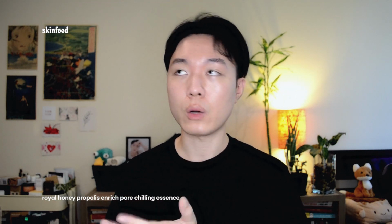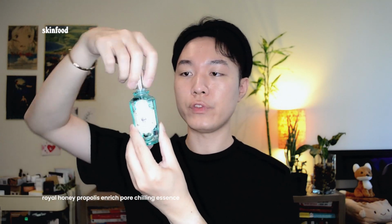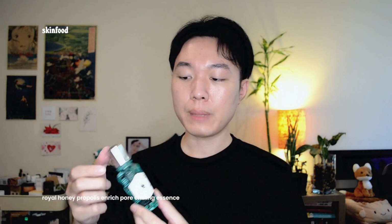But just so you know, the original Royal Honey Propolis essence doesn't have any scent. No added fragrance, no essential oils in that one. This one does, so you might want to reconsider if you are planning on getting this. But yeah, it also has alcohol, like I said earlier, so it might not be for everyone.